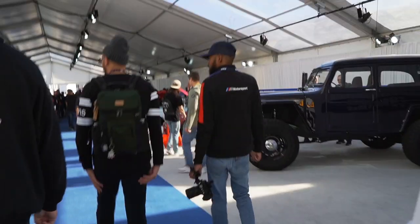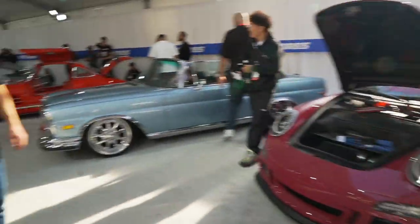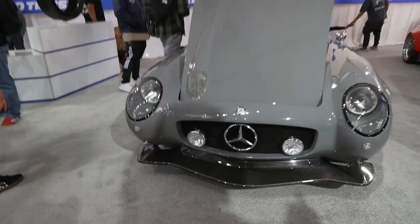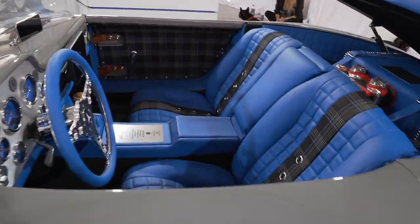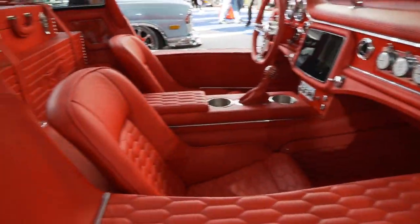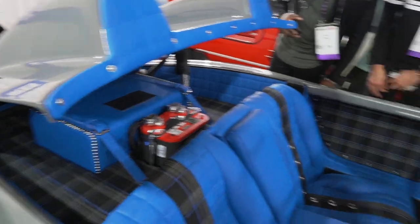Okay. So right now we just entered the Toyo Treadwear walkway, having some of the baddest machines on display. I like that. Oh my gosh. Really sick. Now there is one car in particular that I really wanted to see. We'll be taking a closer look at it in a second. Man, really nice interior. What do you guys think of this? Really nice. Yeah, this is very good attention to detail. Like everything. Yeah, really nice.